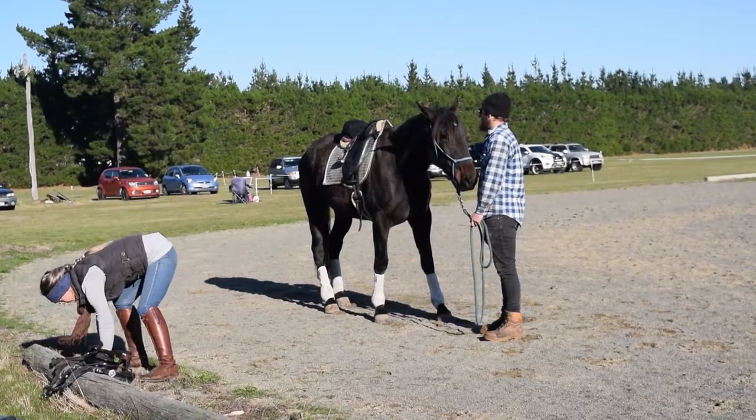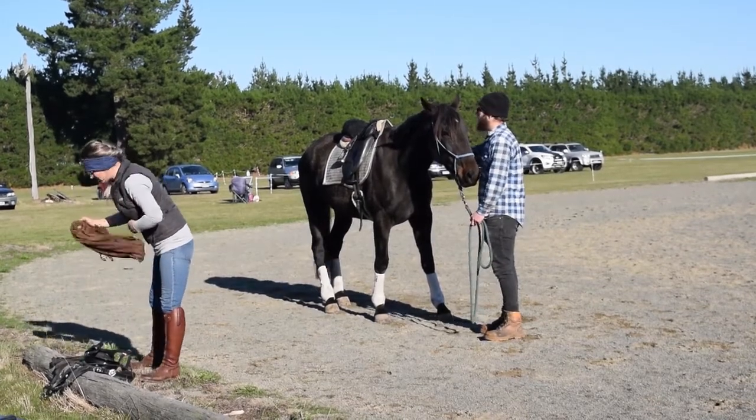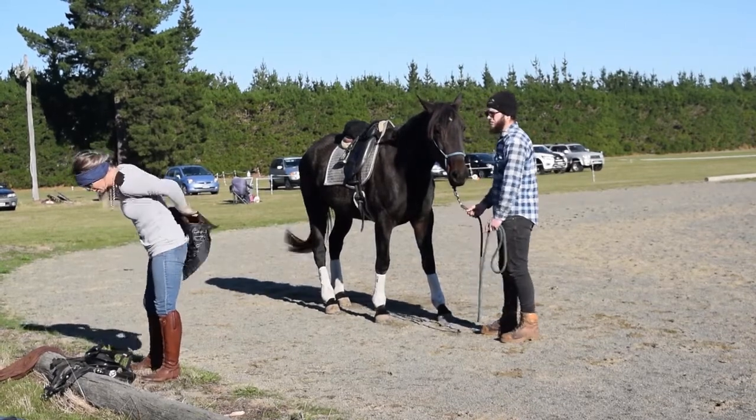Bit. This is just a hand scratch. I'll put it on if I need to. Just going to get some layers off and start sweating like a man.